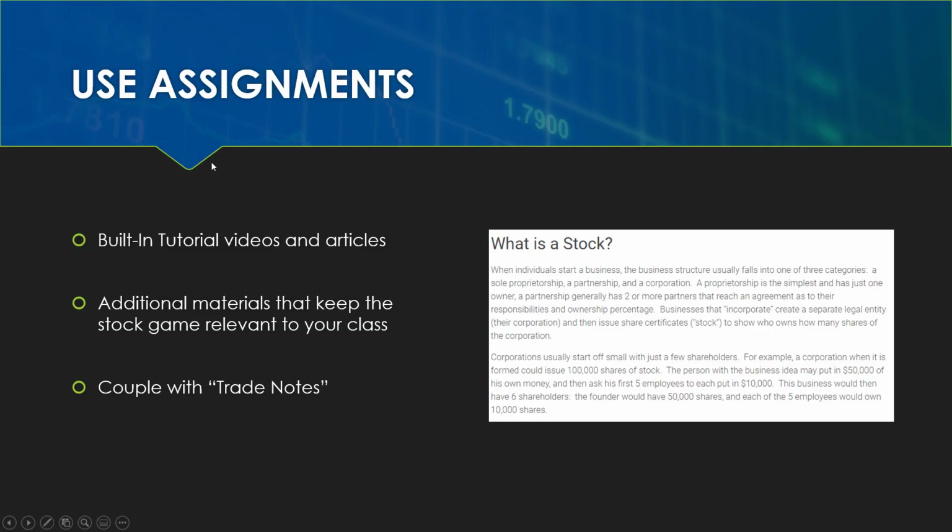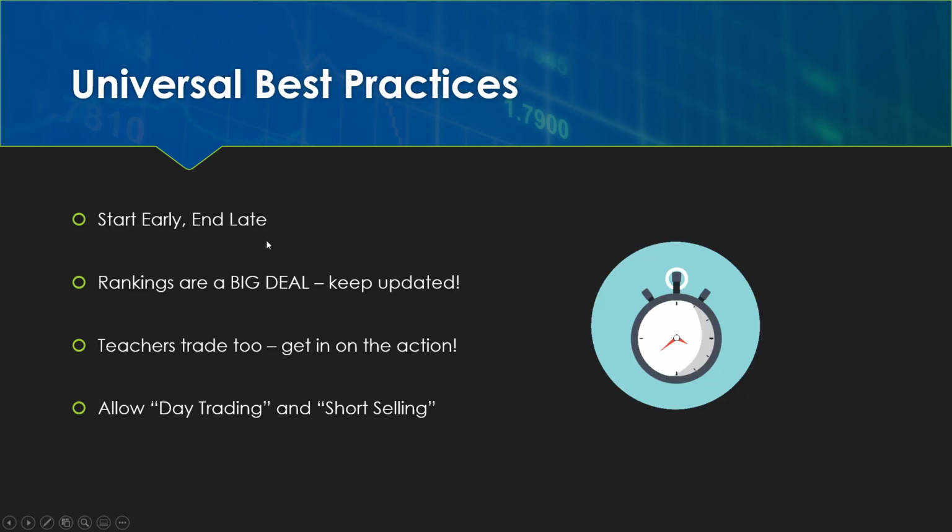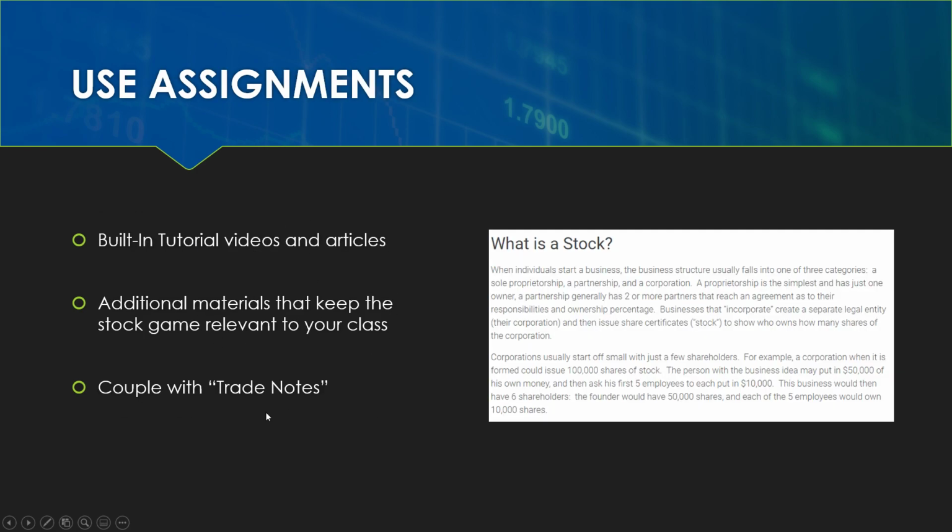Yeah, so this is the main 2 things when it comes to the stuff that every class should have: the longer periods, make a big deal of the rankings, use the assignments, and use the trade notes. Some of the other stuff that you can do depends on your specific class. There's pros and cons in each direction.